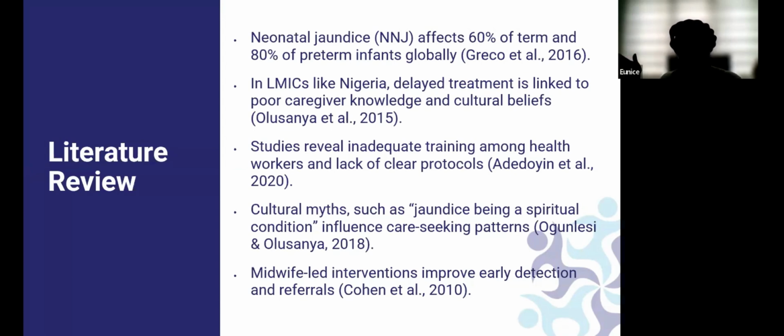So cultural beliefs such as jaundice being a spiritual condition. They said it's not something that has to do with health, and then they need to manage all of that culturally, which is not true because it's not evidence-based. The midwife-led intervention improves early detection and referral. Next slide, please.